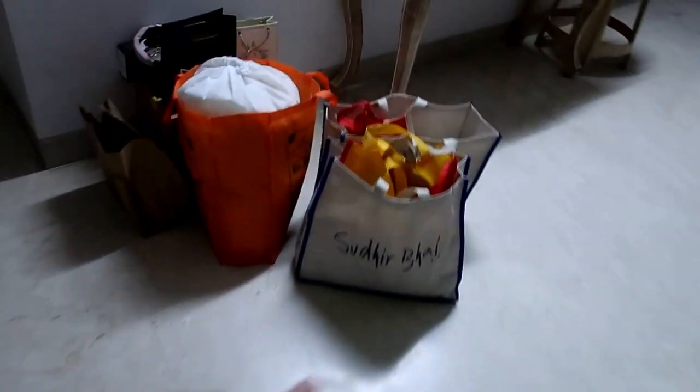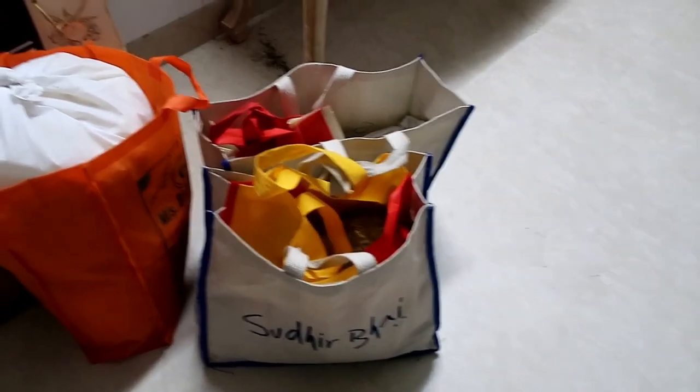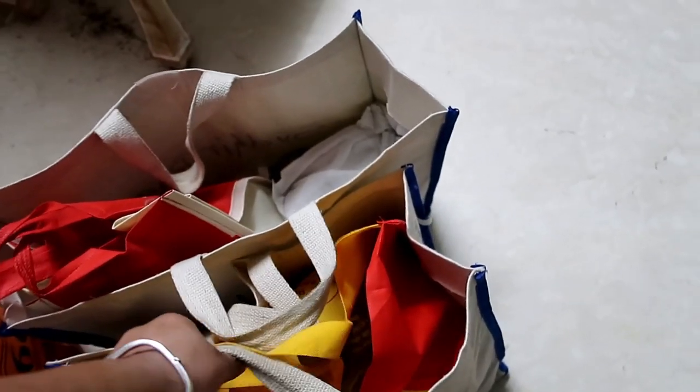So this is what we got, and I always carry some kind of bag there. It's a little tip if you ever go to Khari Baoli or go on such shopping trips, carry canvas bags because they're easy to carry and the grip is good. By the way, we walked like 6 kilometers today.